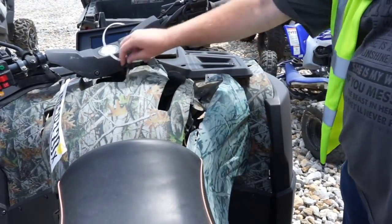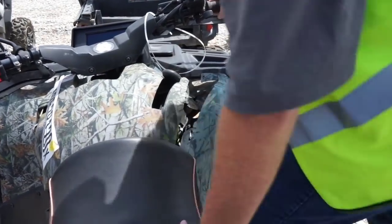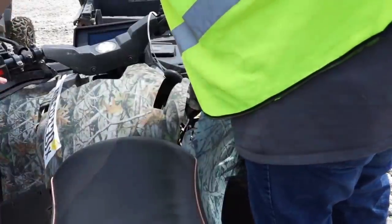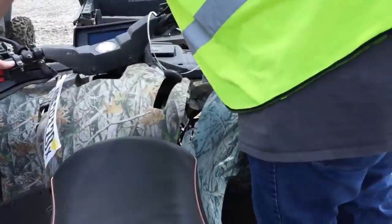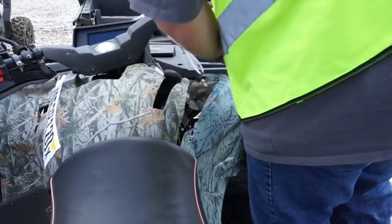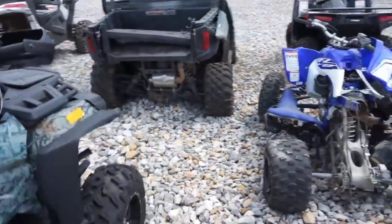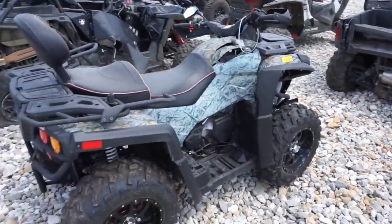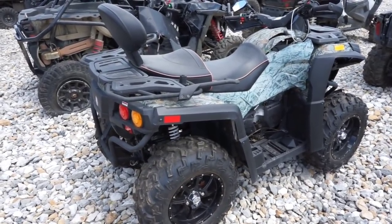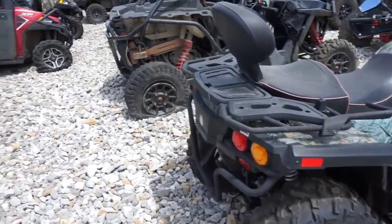Let's see what this one's talking about. There it is. Oh, she's dead. Oh well. Looks kind of beefy, I ain't gonna lie. That's a beefy ATV right there. Turn signals and all. Wow. Well, let's keep it going.